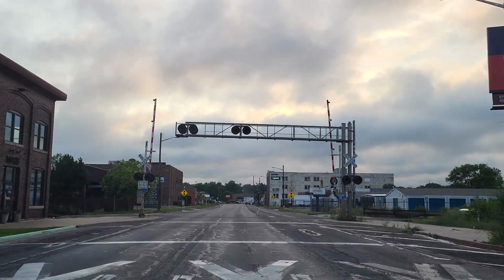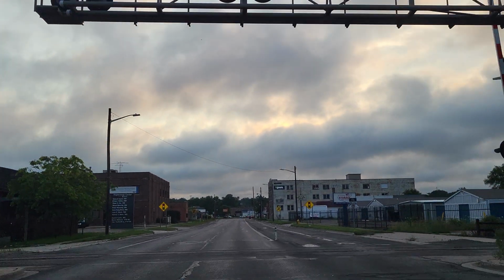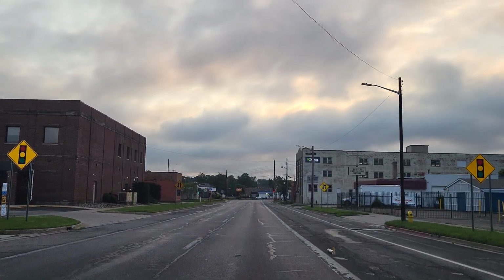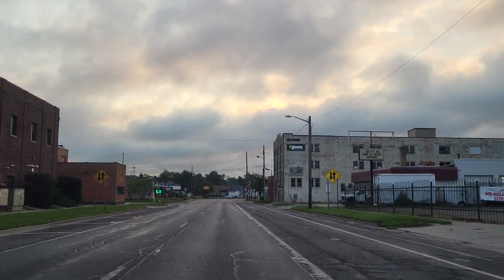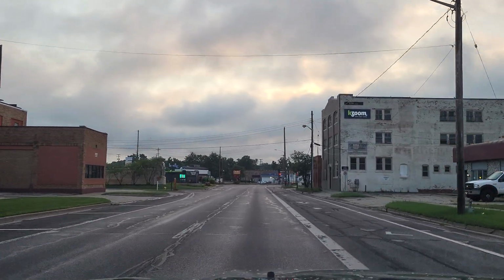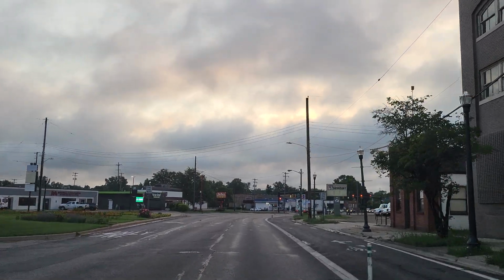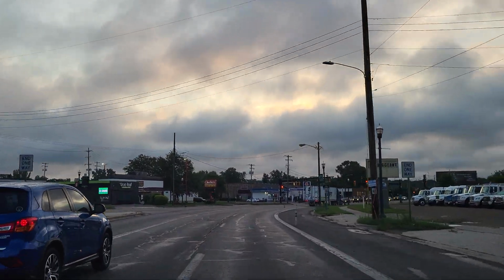Right up here on the left, where you see the neurology center right there, was Don Neal's. Boy, they had the brass band in there. What a nightclub. Great place. It's where the trombone was king.